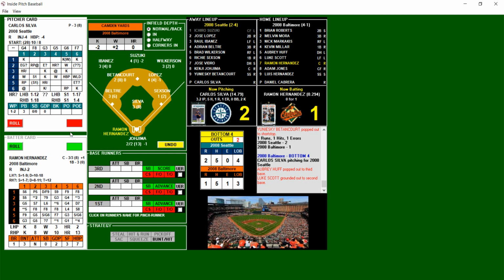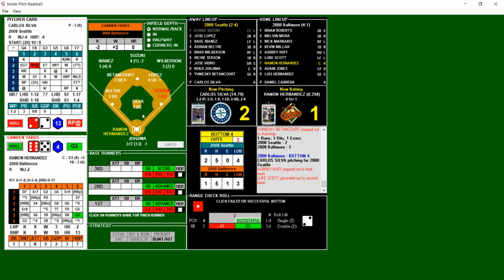Raymond Hernandez up. He's 0 for 1. Here's the pitch. 2-2 range play at Camden Yards. So we're going to check Camden Yards' card here. 6-5, and that is a ground ball to Sexton. Sexton's range is a 1. That's a 1, and he makes the play.